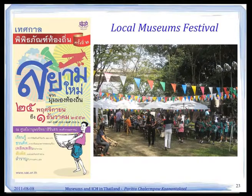We have introduced an activity called Local Museums Festival, and that's been running 2 times already. That's participated by a number of museums in Thailand. The first time there were 70 museums, the second time over 50 museums, and each one presents their heritage, their findings, their work for urban people who know very little about small museums in the countryside, so that there is a communication between these two groups of people.